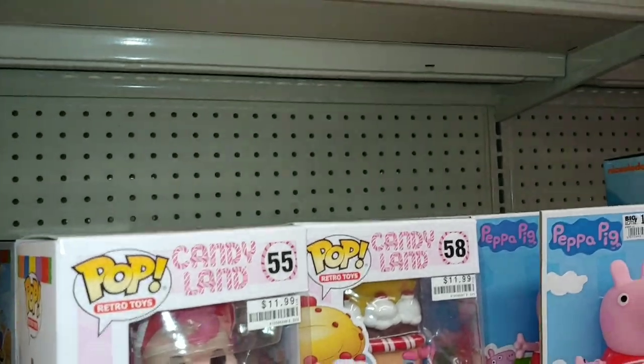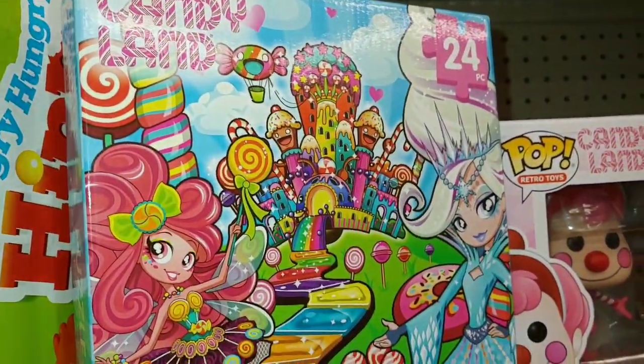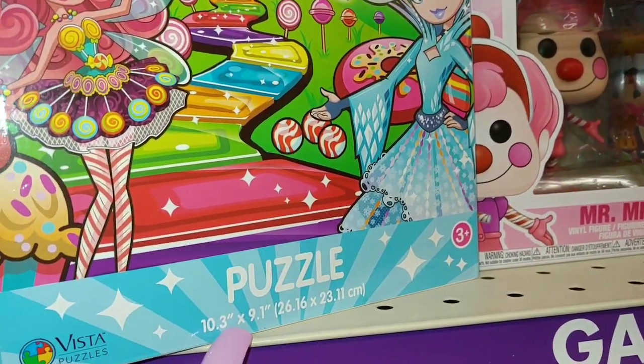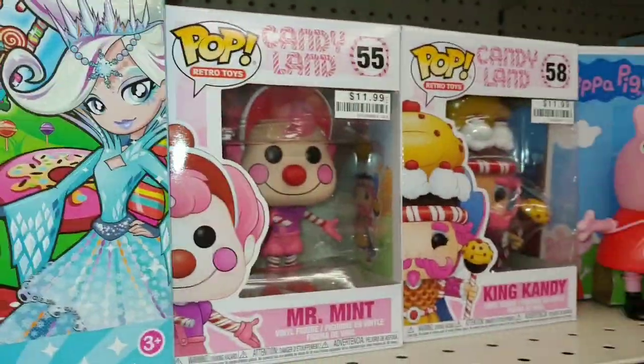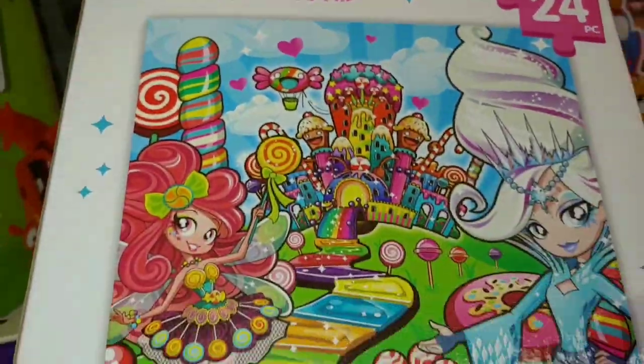And then they also have this up here. They have the Candyland game. I've seen these before. It's a small one. There's the measurements by Vista Puzzles. And look at all that packaging. So I'm just hitting the Candyland stuff. It's a Candyland theme today. And here it is supposed to look like the puzzle.